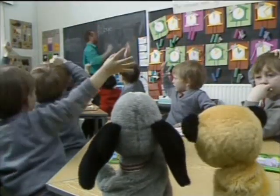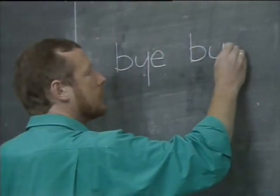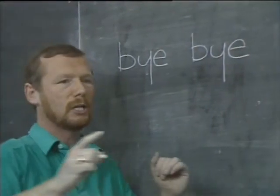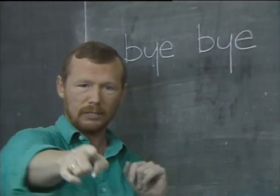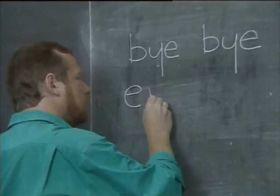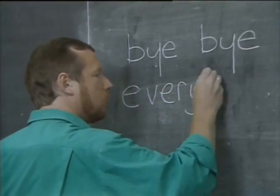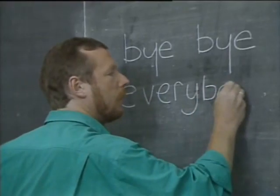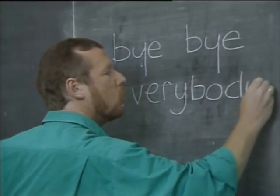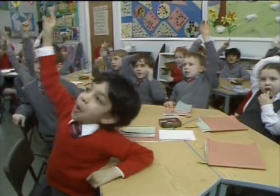Okay, hands down. Right, second word. I wonder if the people at home can read this. Put your hands up if you can read it. Don't shout it out. Everybody, yes, even you. All right, hands down. Last word coming up. Here we go. It's a bit longer, this one. Who can read that? Don't shout it out. Who can read it? Okay, after 3, let's read it together. 1, 2, 3.